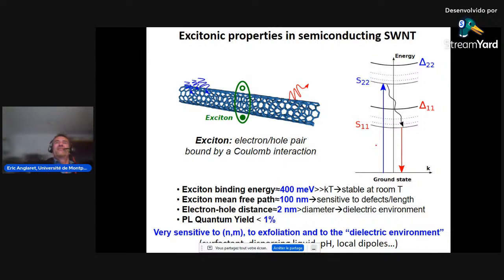So these excitons were quite unexpected by scientists, because for those of you who are used to working with semiconducting materials, excitons in bulk 3D materials are usually observed at quite low temperature, because their binding energy is quite small with respect to the thermal energy, which means that they will not be stable at room temperature. So normally you observe them only at low temperature.